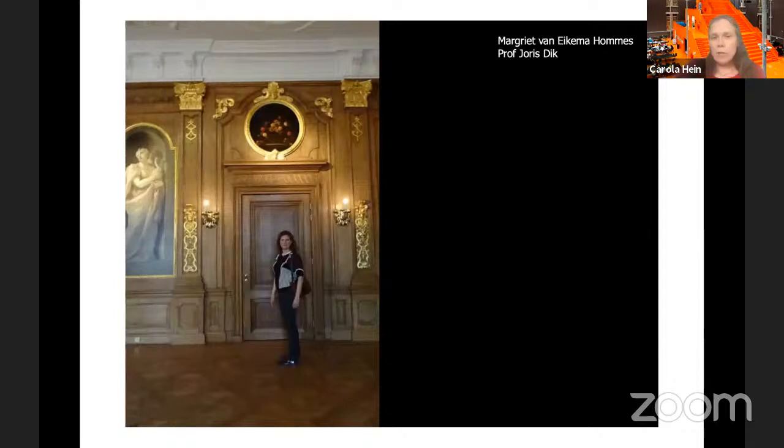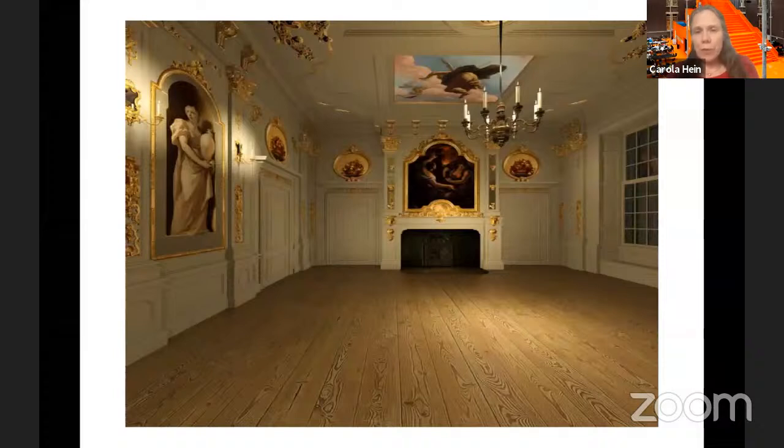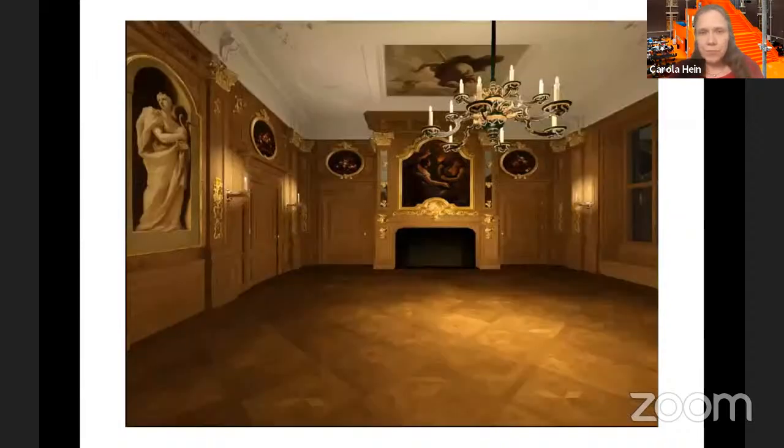Now, here again, working together with art historians, Marit van Eikema-Homs and Joris Dick had done research on the original color of this specific room. In a historic building like this, you can't just go back and say, okay, let's rip it all down and try how it would have looked. So one of the options would be to 3D reprint what they found would have been the original appearance of the room, which is what you see here.